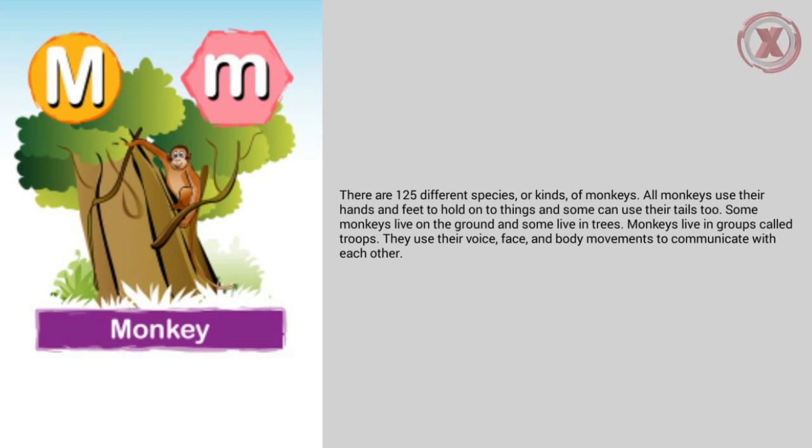Monkey. There are 125 different species or kinds of monkeys. All monkeys use their hands and feet to hold on to things, and some can use their tails too. Some monkeys live on the ground and some live in trees. Monkeys live in groups called troops. They use their voice, face, and body movements to communicate with each other.